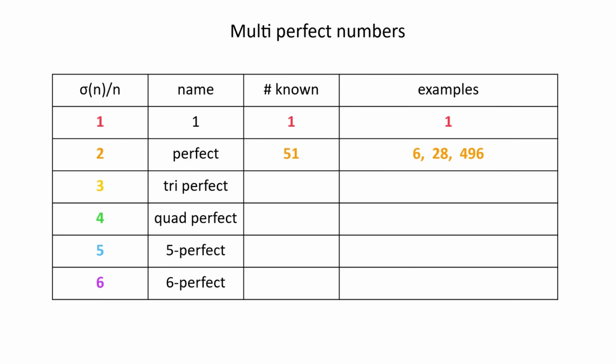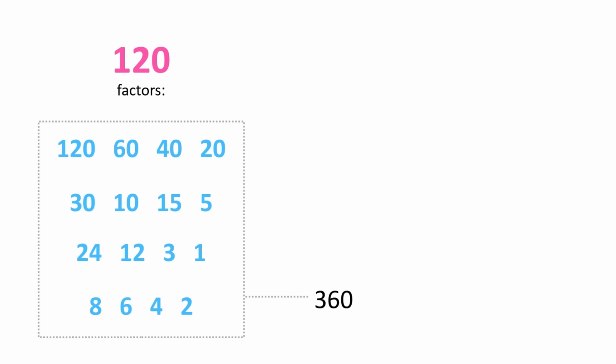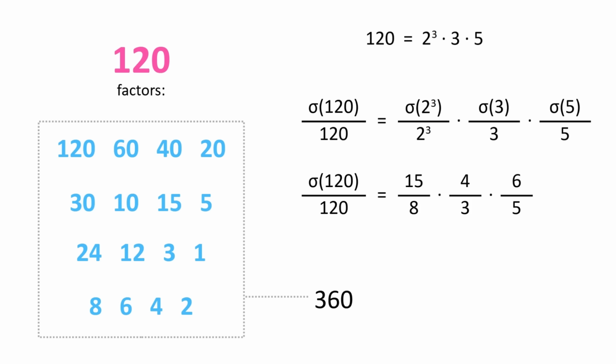Next up are the triperfect numbers, the first of which is 120. If you add up the divisors, you get 360, which is exactly 3 times 120. And if you calculate sigma of n over n multiplicatively, you'll find that the denominators cancel out and you're left with an integer, 3.